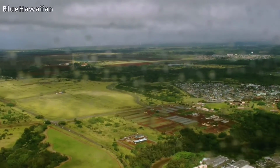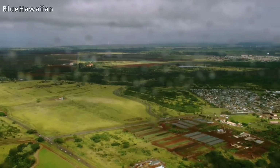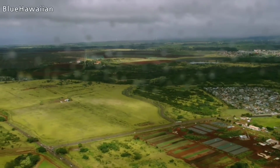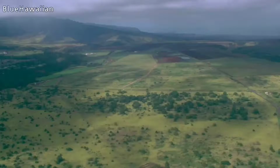Ahead, front left, all the patched off land, the pineapples, different colors. They plant them at different times, so they always have fresh pineapples. Takes quite a while, at least 16 months, sometimes up to 3 years. It depends on the weather conditions.